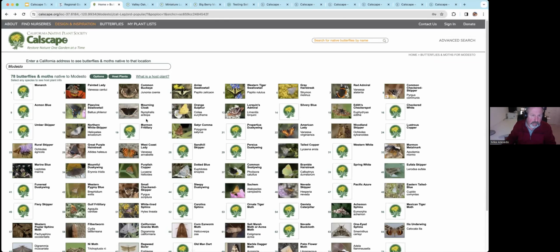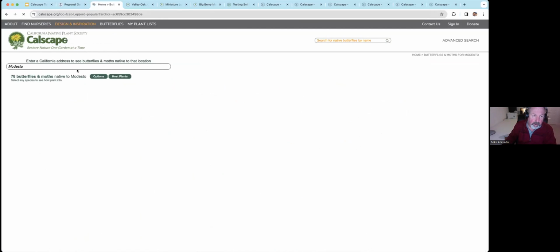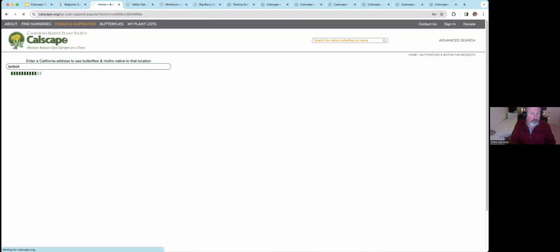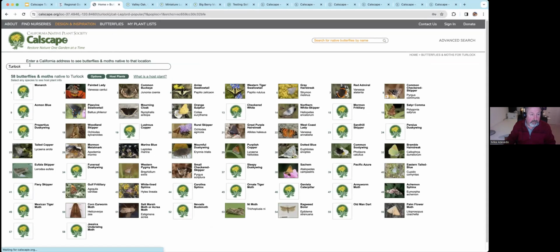So you've got all of these, and when you're looking at native plants, you will see the butterflies that host off of them. But if you want to look at the butterflies, you will see the plants that they host off of. So again, it's all kind of a big maze, and you kind of work your way around and find yourself in the same place. So that's what that's all about. It's pretty cool. You can put in butterflies and learn about that. You can learn about the butterflies of Turlock, or the butterflies that really ought to be there.